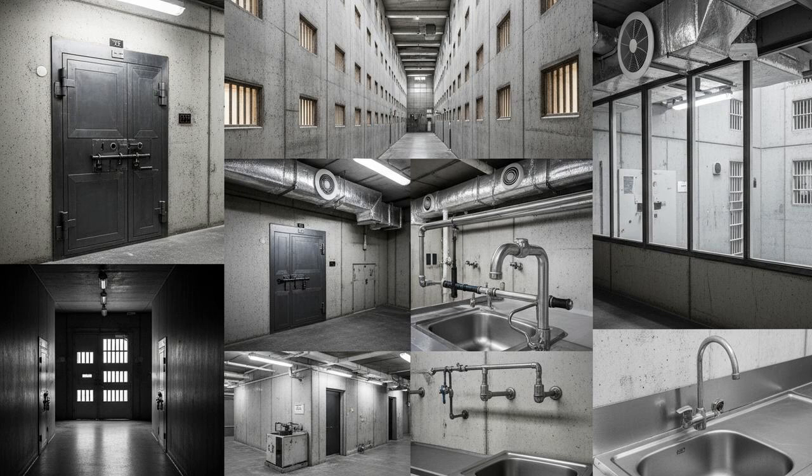Every fixture, from the toilet to the sink, has to be incredibly durable and vandal-resistant. They're often made of stainless steel. There are no exposed pipes that could be broken or used as weapons. And they're designed specifically to prevent inmates from hiding contraband inside them. It's an incredible level of detailed, security-focused engineering.